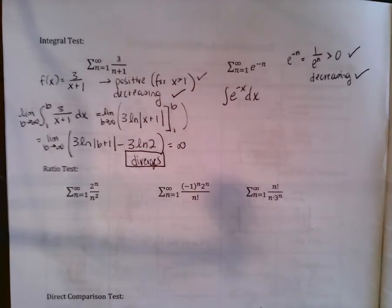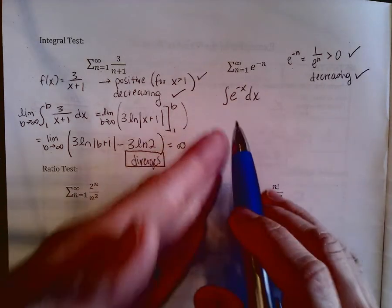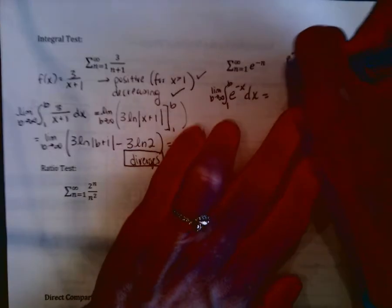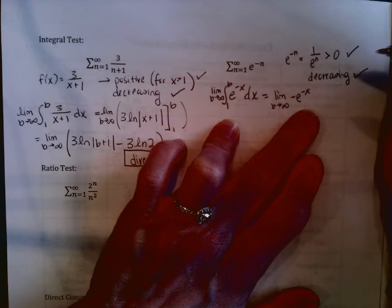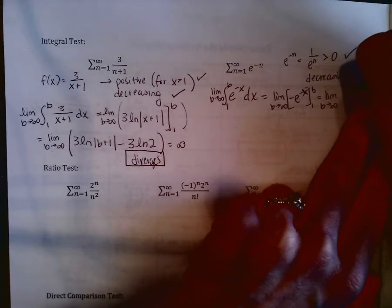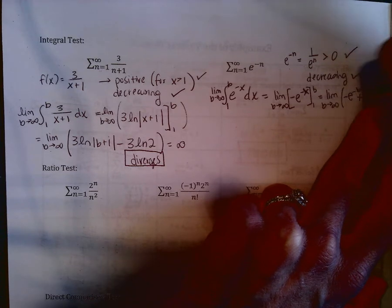I just change it to an x when I do an integral, just to be proper, because I'm integrating a continuous function. I'm not integrating a series, because those are discrete, separate terms that are not continuous. So I'm integrating the related function to this series, going from 1 to infinity. Instead of the infinity, I'm going to put a b and write the limit as b goes to infinity. When I integrate, I have negative e to the negative x from 1 to b. So I have the limit as b goes to infinity of negative e to the negative b minus negative, so plus e to the negative 1.